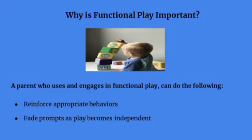When it comes to fading prompts, your ultimate goal here is to establish the appropriate play scheme as a new routine or habit for your child that he or she now enjoys and looks forward to participating in, without the need of your assistance to get them engaged in the play.